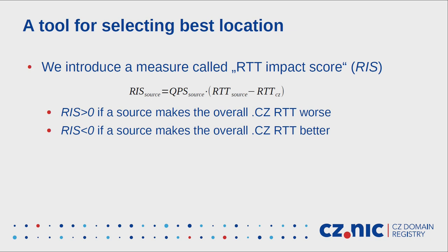This is basically a product of the QPS, like queries per second of a source, and the difference between the source RTT and the RTT of overall .cz ecosystem. So it can be seen that if this measure is above zero, then a source may make the overall RTT worse, and if it's below zero, then the source makes the overall .cz RTT better.